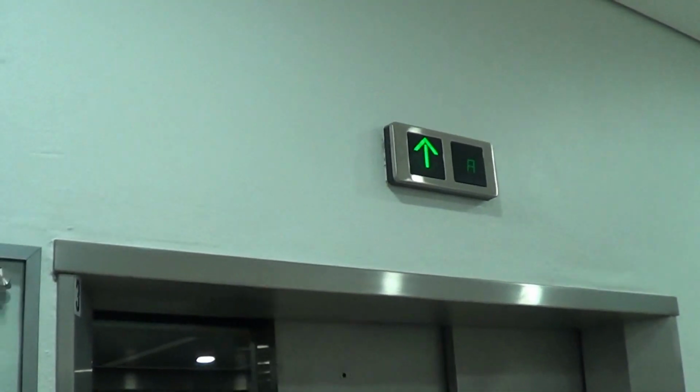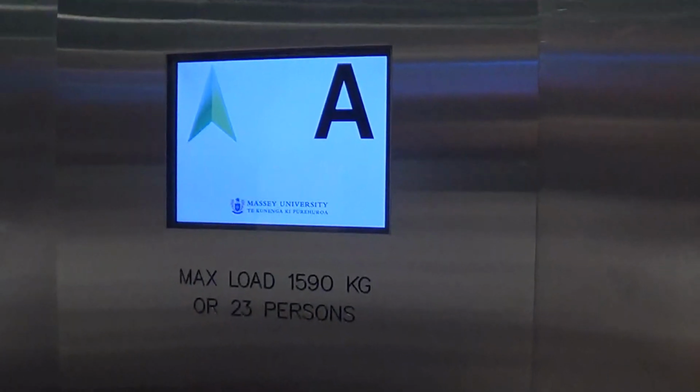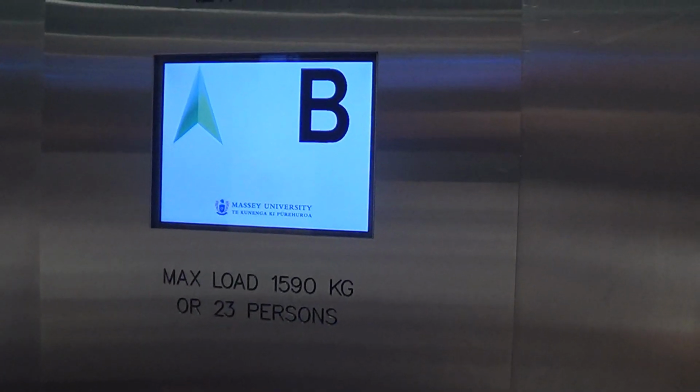Okay, so very interestingly, got 2-speed doors on that one, central opening doors on that one, Otis, but Dewhurst. These are old Otis, they've obviously been modernised. Let's go up to H. Try and ride both types of lift. I wonder if these were modernised by Otis or by Schindler.